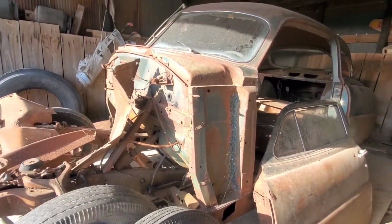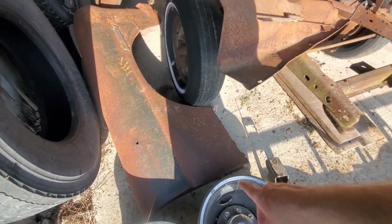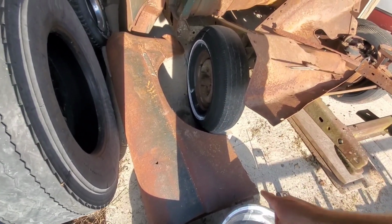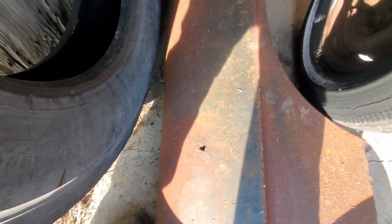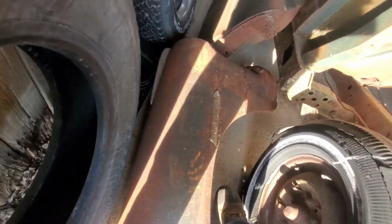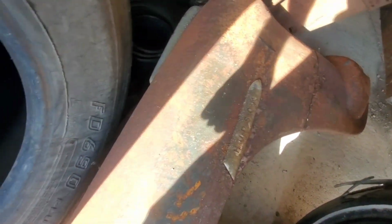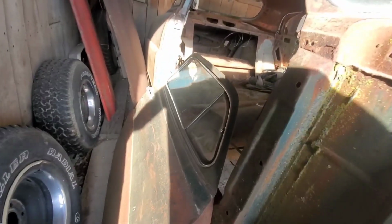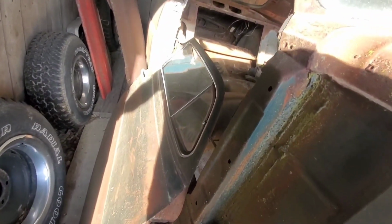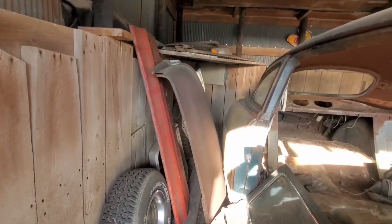And like I said, we're just going to get everything back together. There's the other fender, which is not in as bad shape, but a little rust through there. Like I said, this here has the Hudson emblem. I know the Commodores said Commodore. Again, it has the fender emblems there. We got the door off on this side finally too. They had it wired shut. Again, there's another kind of shot of the hood.